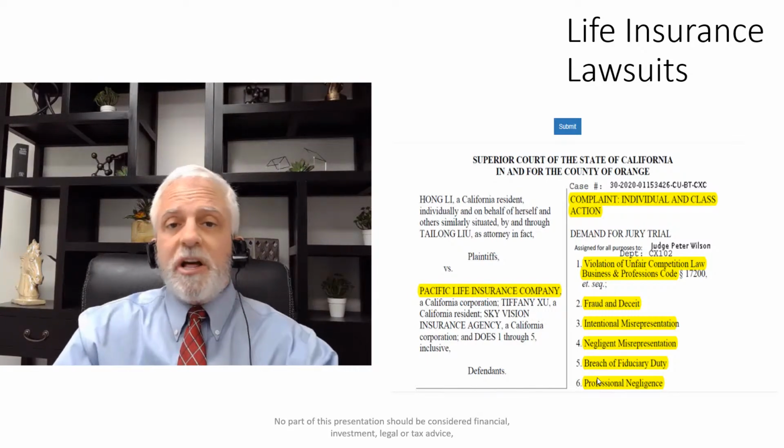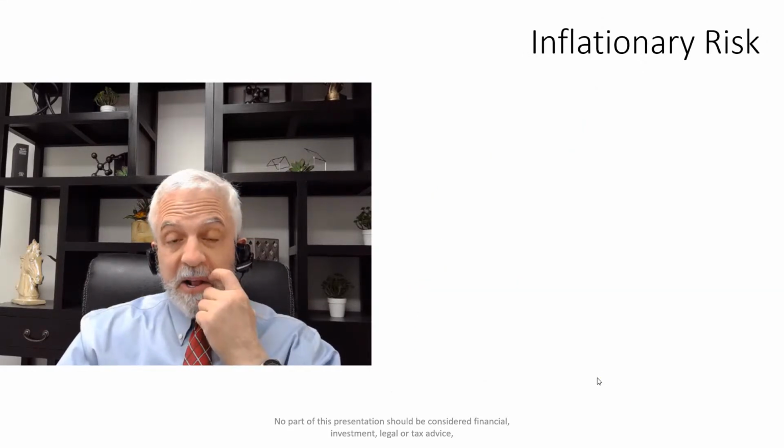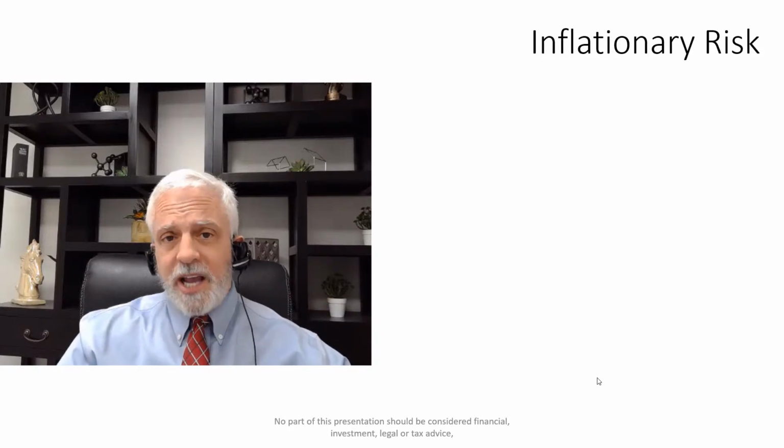And I'm actually glad about what you see on the screen right now. There are major class action suits against a lot of the insurance companies to stop these practices. So this is one case where lawyers are useful to stop this kind of stuff.